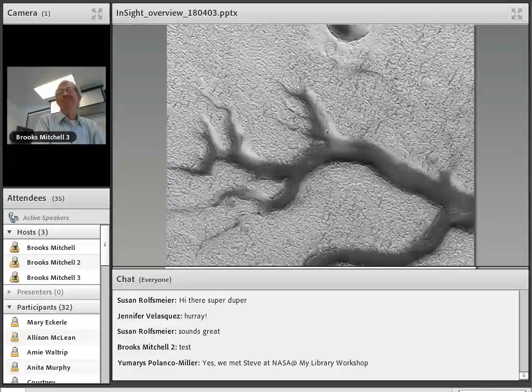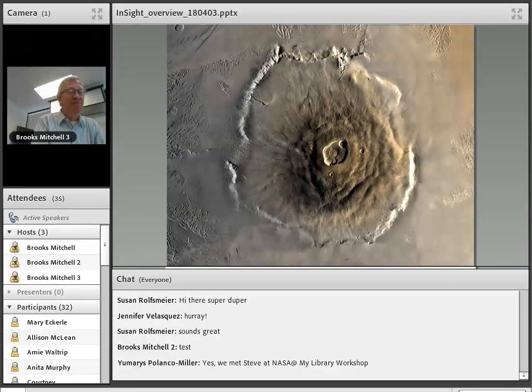Was it mild, if you want to call it mild, long enough that life could have formed on Mars? And a lot of our spacecraft have been orbiters, and so we're very familiar with the surface of Mars, the surface geology, and it has some really amazing features.